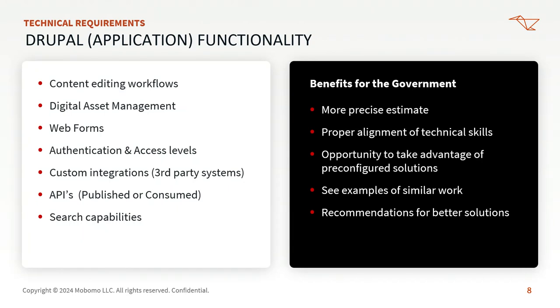You're putting out a solicitation for software development. These are the kinds of things that I think industry would really like to see spelled out, clarified in that RFP, RFI. The content editing workflows. How many users are you going to have? What are the stages of getting a piece of content created and getting it reviewed, moderated through that workflow process to actually getting published? Having that spelled out in an RFP helps us understand what kind of workflow we're going to have to build out for you.